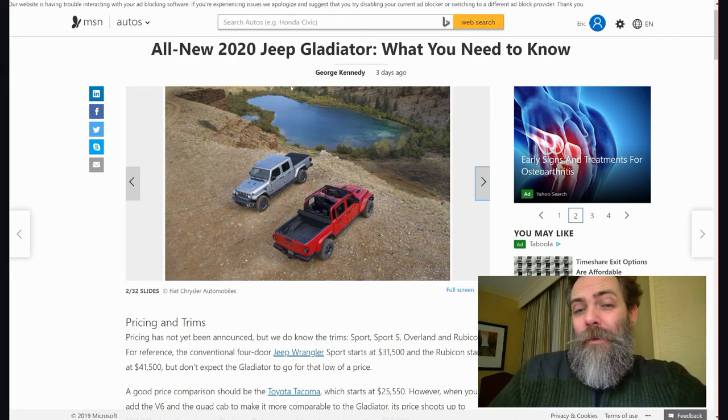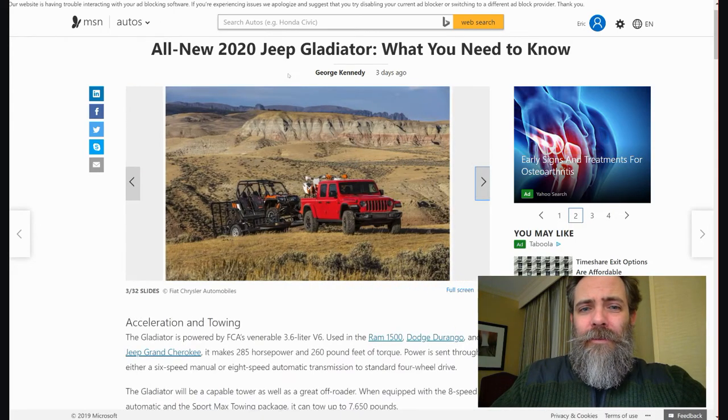You can get some camping equipment in there. That looks cool, I guess. But if you're an off-road guy and you want to go mudding, this really doesn't look like the truck for you. This isn't the truck I would take mudding. I would take a regular CJ, actually, with a soft top.